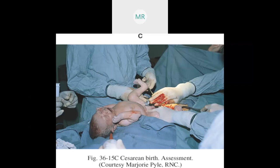And those are vital signs. You still have to assess your fundus, even though it's a C-section. You still have to gently assess the fundus for vaginal bleeding. There's an abdominal dressing, so you have to assess the stitches. Mom is going to have a Foley cath, remember, which is usually going to be taken out at 12 hours post-delivery.